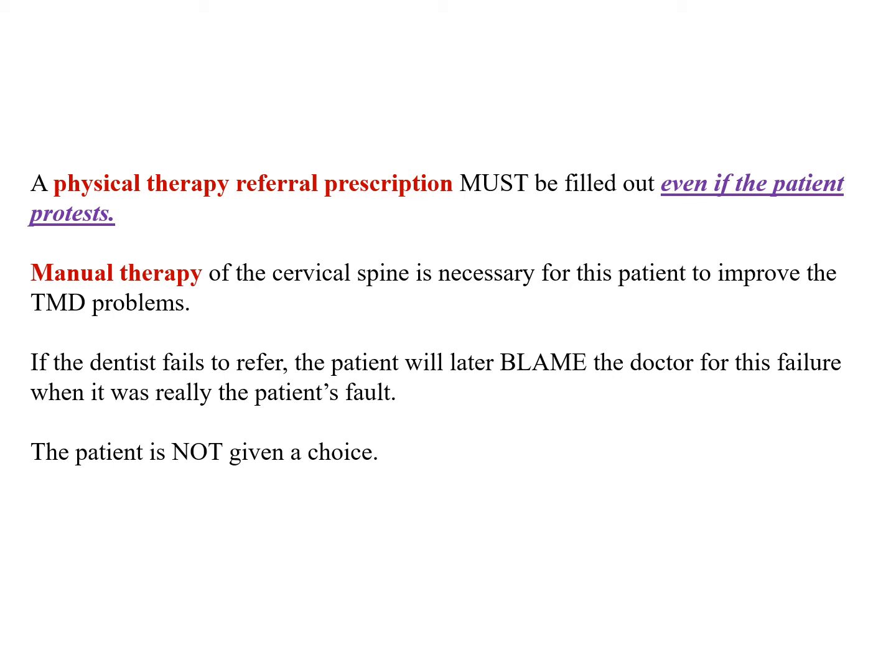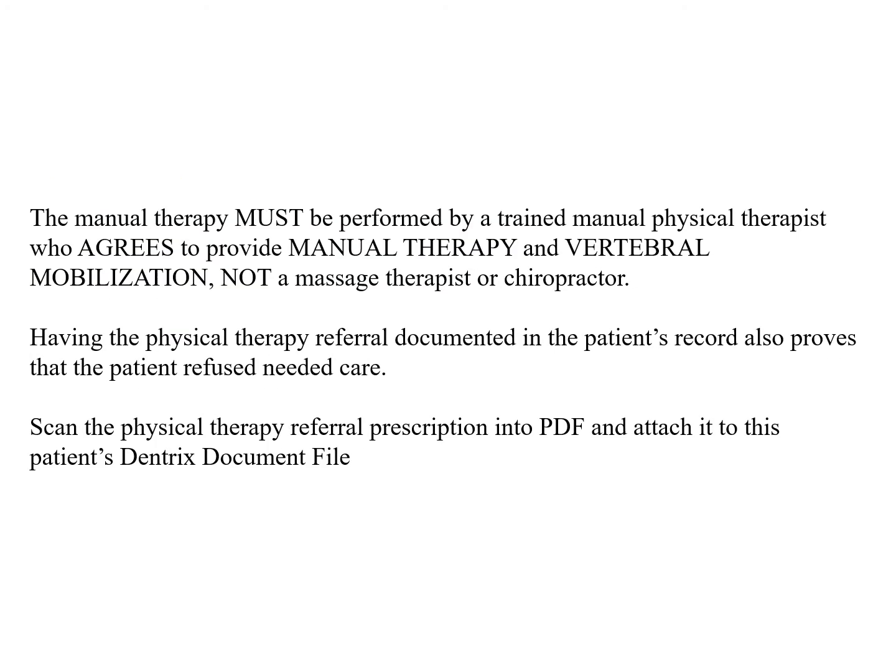So this patient does not have a choice. They must go to physical therapy, and each time they come in, we're going to harass them because we care and love them. So the manual therapy must, I say must, please listen, be performed by a trained, that is the key word, trained physical therapist. This person knows what they're doing. They understand what the prescription is about. They understand the problem and how they're going to solve it. A trained physical therapist who agrees in writing, they agree legally. They say, I'm going to do this. And if they don't say that, I don't want them doing it, right? And we'll talk about that in a minute.